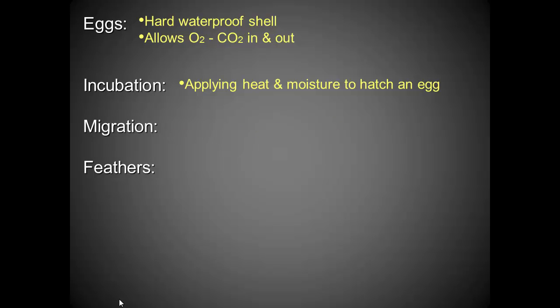Alright, so anyway, incubation is keeping the conditions at the proper level to allow that embryo to develop. It takes a few weeks, like I said, and inside of that egg you have a tiny little embryo of a few cells that grows into a whole baby chick over that period of time. And so that egg contains everything they need to survive, and we'll talk about that next.